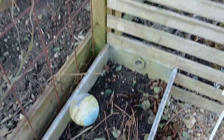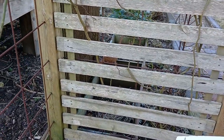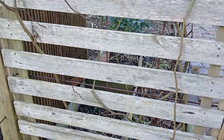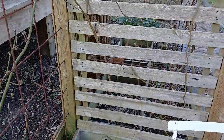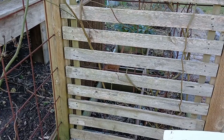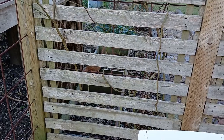So from here, when you look through, you can see the other cow drinker. And I know it looks quite nice, but I just think I can improve the look of that section by moving it further back, which then will give me a section in front of it that I can replant.